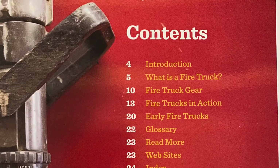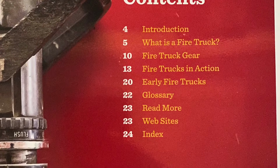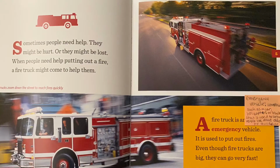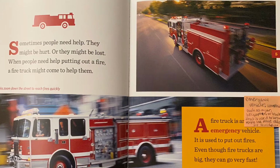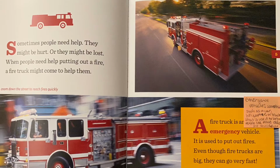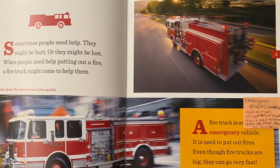This is a nonfiction book, so it has a table of contents. And remember, the table of contents tells you the information that's going to be inside the book. Sometimes people need help. They might be hurt, or they might be lost. When people need help putting out a fire, a fire truck might come to help them. There is a caption here telling you what is going on with one of these pictures. It says, fire trucks zoom down the street to reach fires quickly.